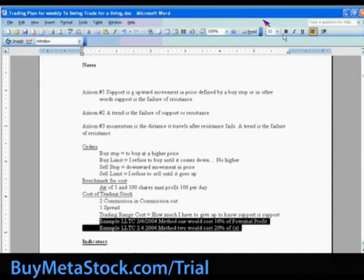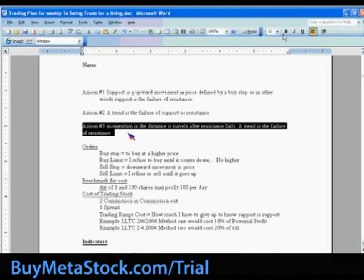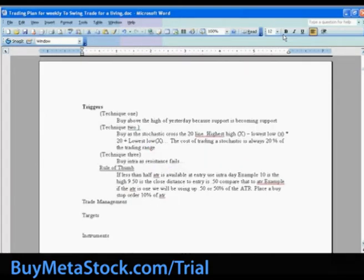So the reason that you buy real-time MetaStock and real-time data that you look at when you come home from work, even though you're not sitting there while it's trading, is to determine if axiom 3 is going to help you. Is momentum slowing down? And number 2, the other reason you buy it is you come down here and you say, well, look at this. In technique 3, we buy intraday as resistance fails.